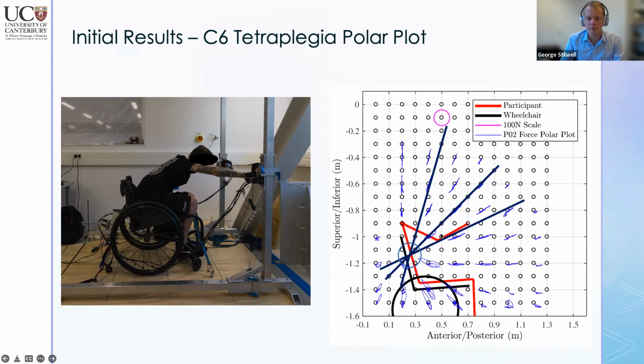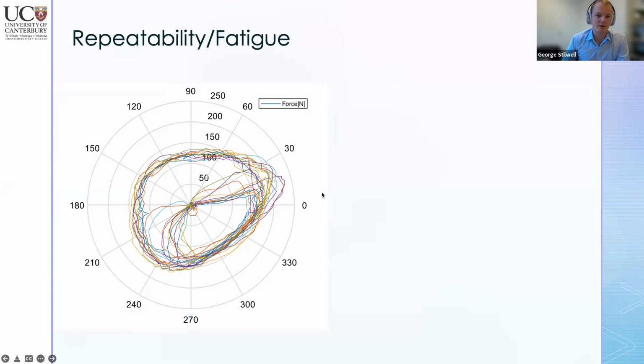Cool. So I'll talk a bit about how we've analyzed these results, but this was the first few results that were completed. One thing just to touch on was repeatability and fatigue. I did say throughout the test that we would pick a test point and retest it to check whether fatigue was affecting the results. This plot on the left here shows 21 retested polar plots from one of the initial participants in the study. And this basically was just done to determine whether the method is enabling valid and reliable results.